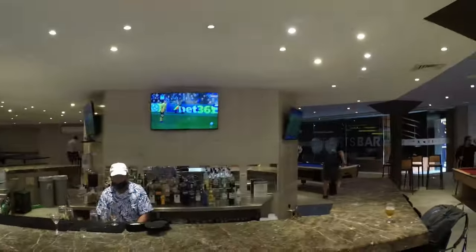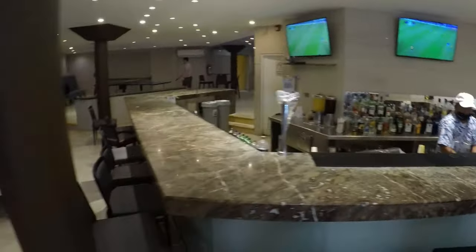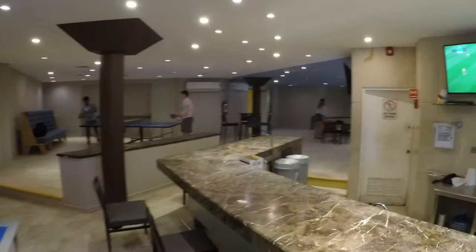And yeah, so this is the sports bar of the Catalonia Yucatan Beach. Awesome place. Good people. We came here last night for some pool and ping pong.